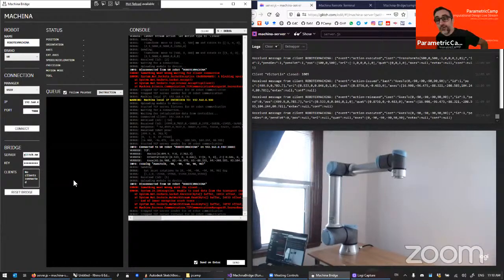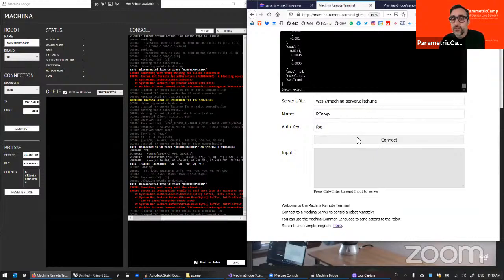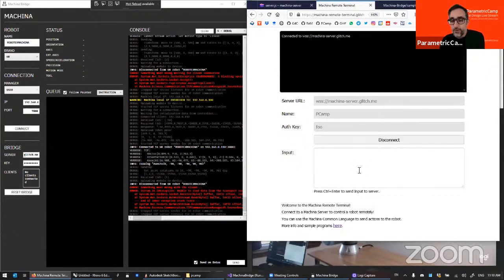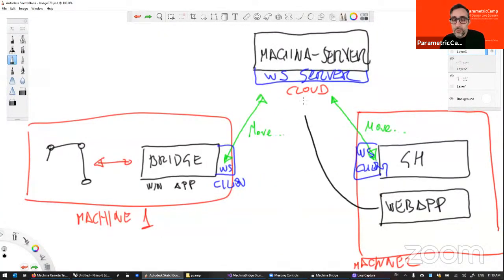Thank you. All right, I want to show you guys something else. So I wrote the terminal part, okay? With the terminal, you can just go here and type your instructions, etc., and it feels like you're using the bridge, but you're using it remotely. However, what's cool about this system is that we can use it from the web app, but we can also use any other application to connect to the same server and to connect then to the bridge.